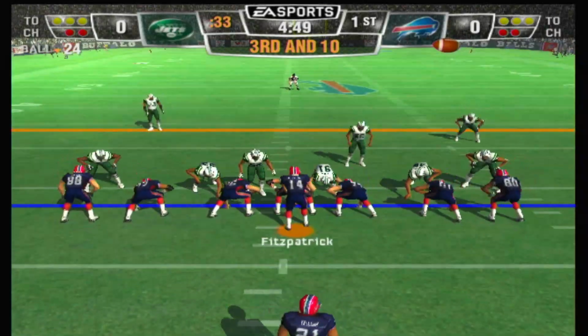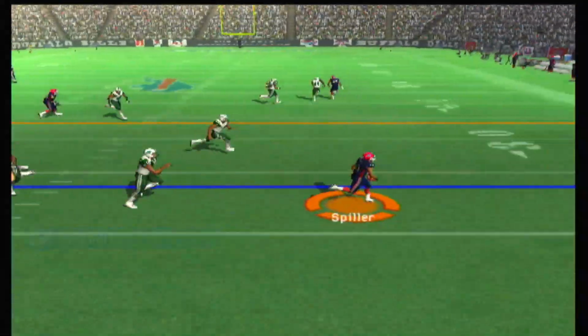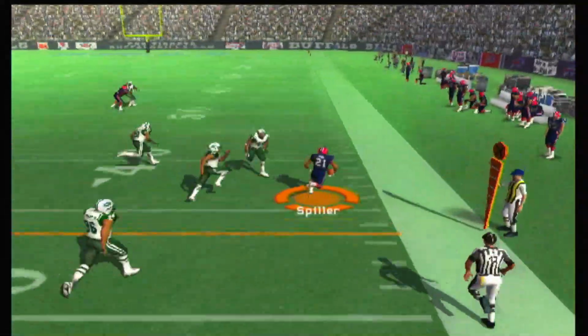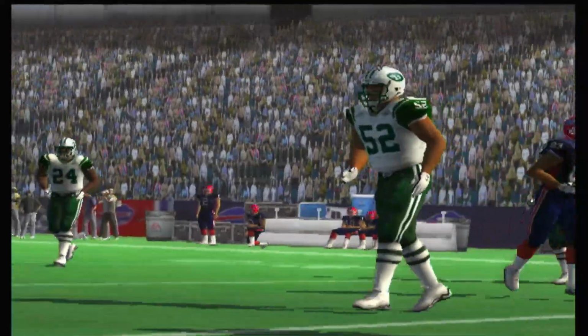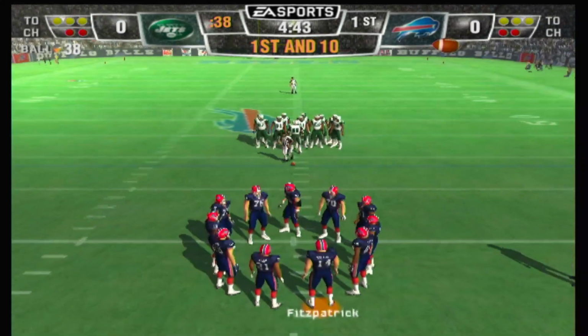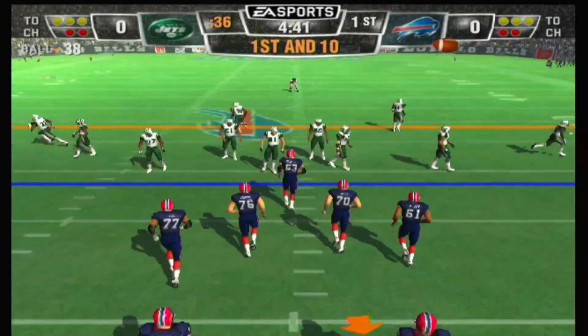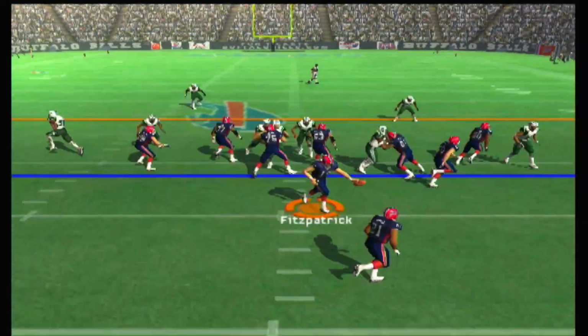Here we go. Save it, save it. Goes out of bounds at the 38. I really thought the offensive line did a pretty good job picking up the blitz that time, but you could see the running back using his speed and quickness to get away. Good job by the back.